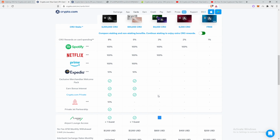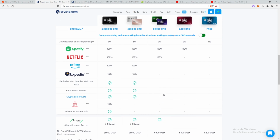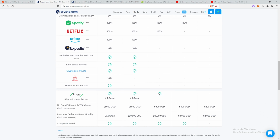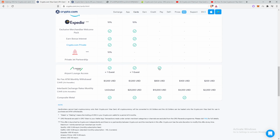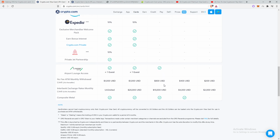This is one thing about the airport lounge access. You do need $3.25 on your card, and by the end of the month, Crypto.com will reimburse you in your fiat wallet. So that's the difference with airport lounge access. They do give you back your funds, as they just need to charge your card to make sure it's active and working. And Crypto.com just doesn't pay you in CRO for the $3.25. They just bring it back to you.